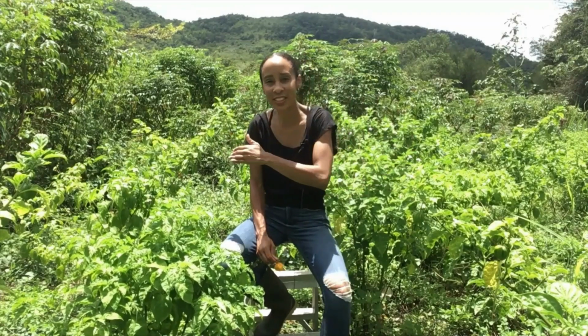I'm going to be harvesting a few of these peppers and I want you all to come along. Afterwards, I'll be heading right back to the kitchen and I'm going to show you how to make the famous Jamaican hot pepper pickle. And the main ingredient in that pickle is this bad boy right here, Jamaican Scotch Bonnet pepper, right? And this pickle is very delicious and it goes very well with fried fish.